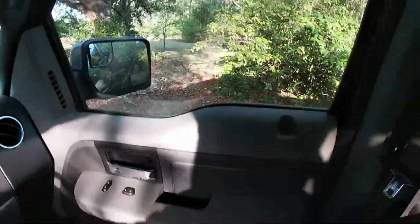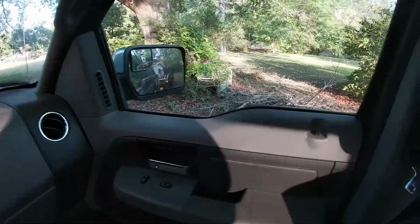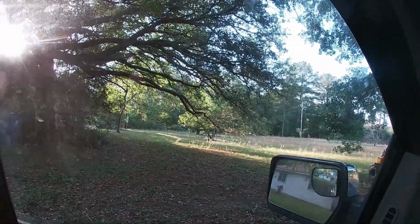And if I can't get them all the way back there, I'll put them somewhere else. But anyway, yeah, see that pile of limbs right there? I ain't been towed all that stuff back there. So got a lot of low-hanging limbs out here I really need to trim.